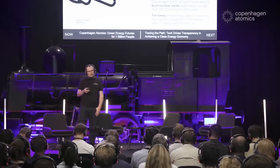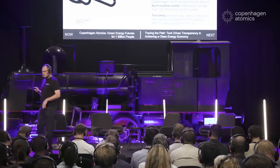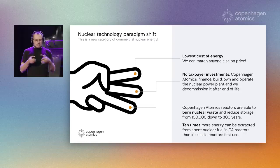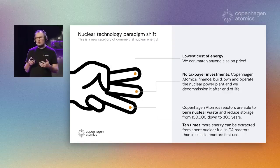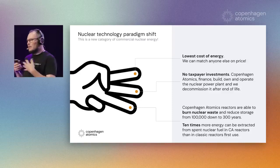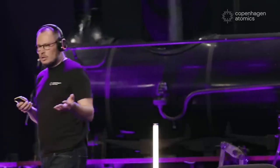And then, of course, finally, the thing that I talked about in the beginning with the waste: we're able to take spent fuel from all the other types of reactors out there and convert that and use that with our thorium reactors and generate 10 times more energy than the other reactors per kilogram. And also, when we leave waste behind, it's the type of waste that only needs to be stored for 300 years above ground. So it still needs storage, but it's a manageable problem.